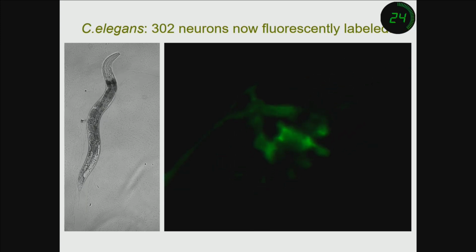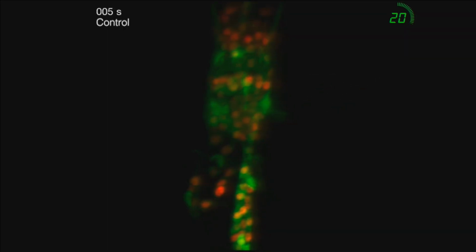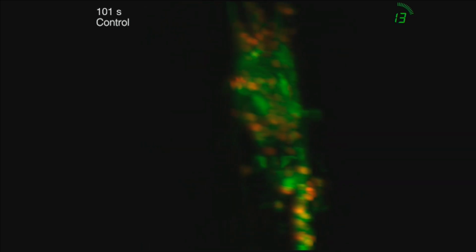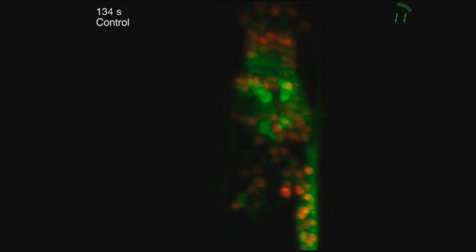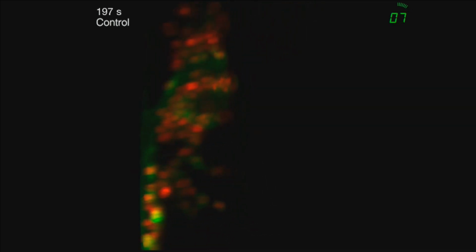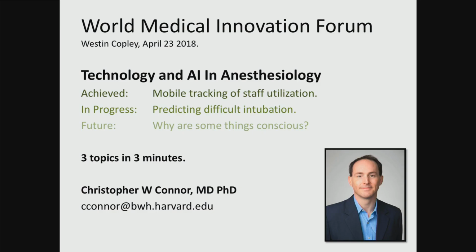This is a very simple nematode worm, and all of its neurons are labeled with a fluorescent protein. So as it thinks and goes about its worm life, you can see its brain work. We actually do it in 3D, not flat. The red dots here are the nuclei of each of the neurons, and it flashes in green as the worm thinks. And we are using artificial and machine intelligence to try to figure out how the worm becomes unconscious as we expose it to anesthetic gas, and how it wakes up again.